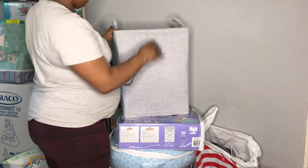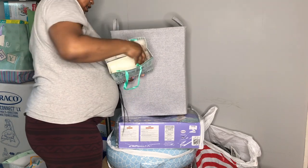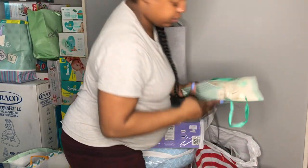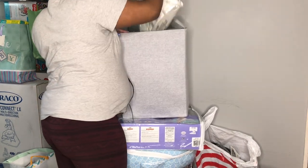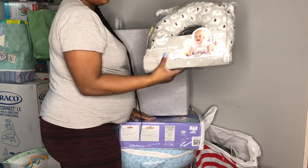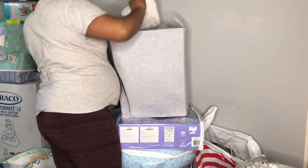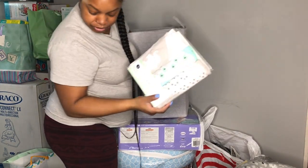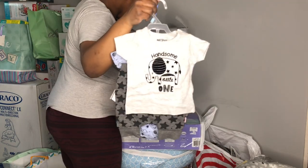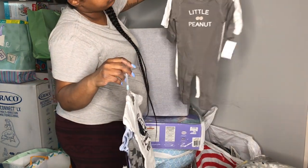Got another little hamper. And inside the hamper, we got more bags. And he got some more books. We got another little boppy. Well, it's like a tummy wedge for the baby, not necessarily an actual boppy. So that was nice. And we got more hooded towels. Some more onesies. Some more cute little sets.